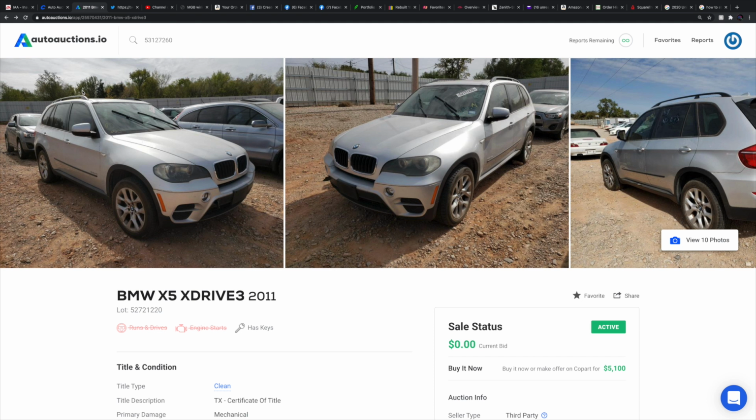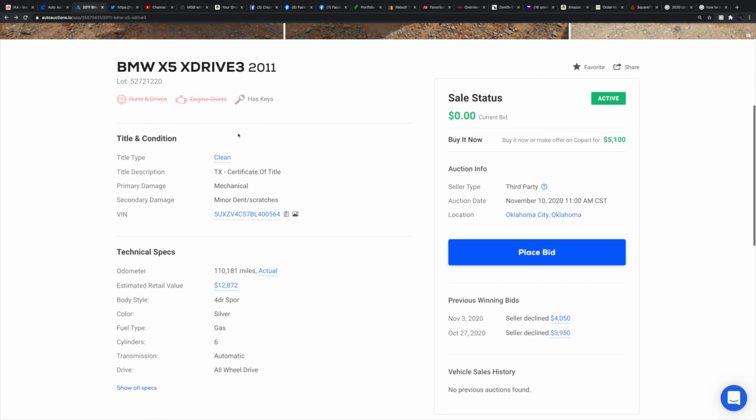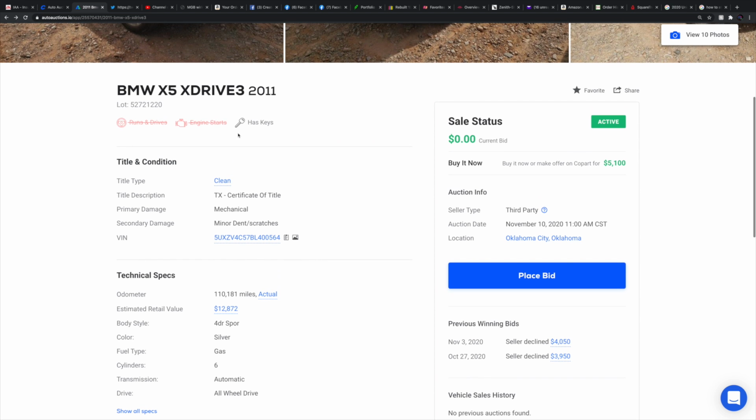Next, you may remember the 2011 BMW X5 that we went and looked at. We couldn't get it to crank, but we never did quite figure out if that was because my booster pack was too low on juice or if there was some type of electrical issue. This one is kind of confusing. It's a clean title, listed as mechanical damage. It went for $3,950 on the 27th. It went for $4,050 on November 3rd. Estimated retail value is around $13,000. They have a buy it now of $5,100.